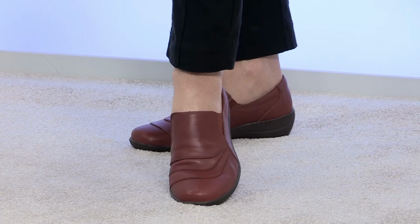They're neat, aren't they? If you're a lady who likes to wear trousers a lot, these can look lovely with skinny trousers like you. But if you've got wider trousers or tailored trousers or ones with turn-ups on, they can look really, really smart with those. And even with a skirt with maybe some opaque tights and things, they're going to be your everyday shoe.